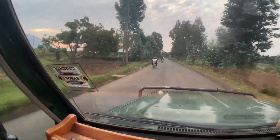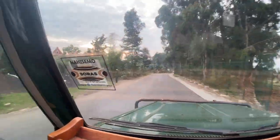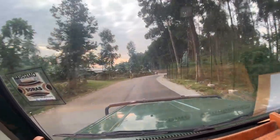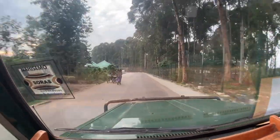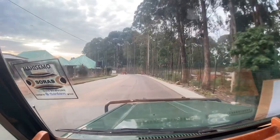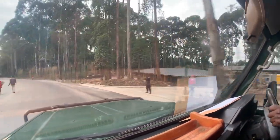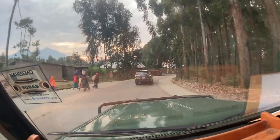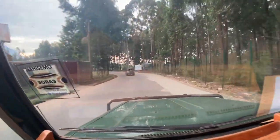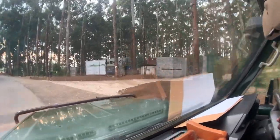You can see there's lots of motorcycles. These are some of the facilities that are coming up that are going to take care of the more luxurious travelers that Rwanda is looking to have. This facility has been built in the last probably 6 months. And this is how it will look. This is Gorilla's Nest Lodge.